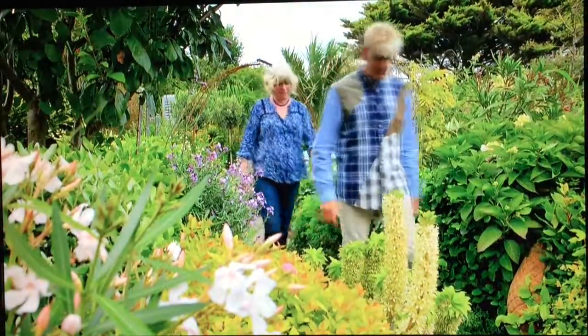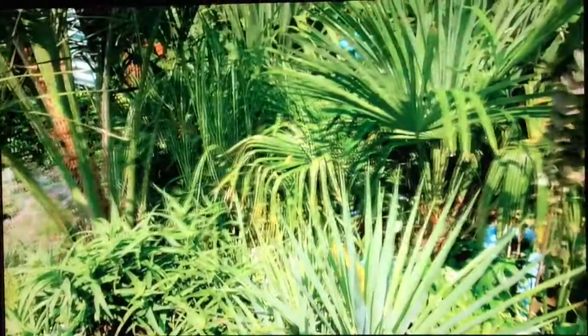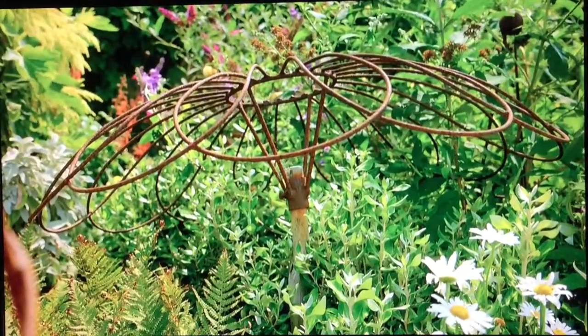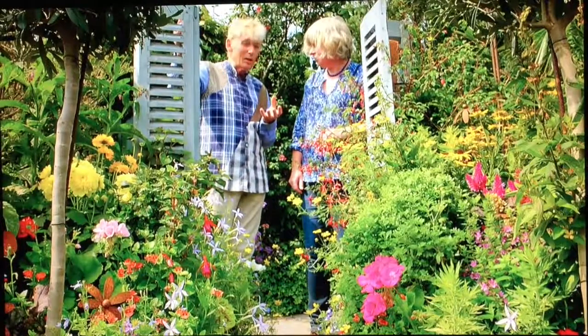Now, coming up, Jane Moore visits a small garden by the sea that is full of character. I have a picture of what I want to create and what I want to do, and it's got to be there tomorrow.